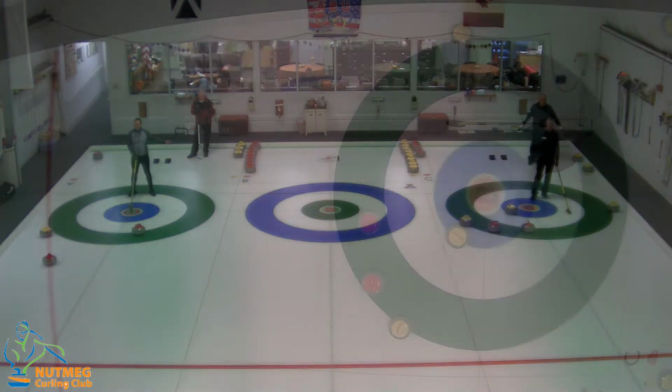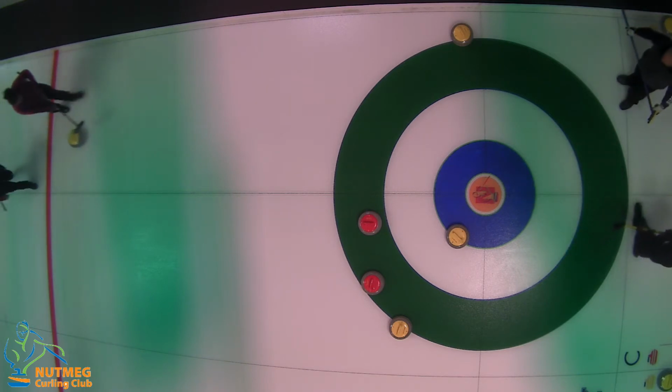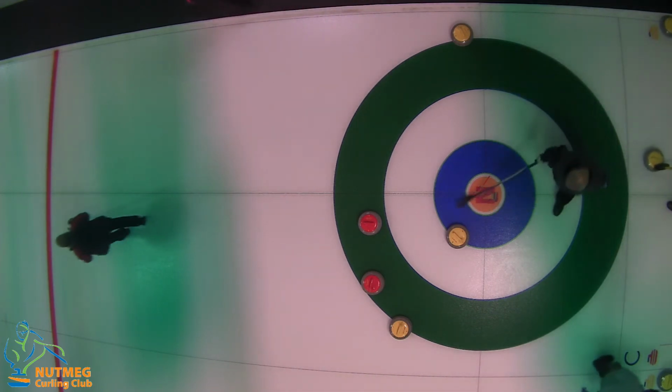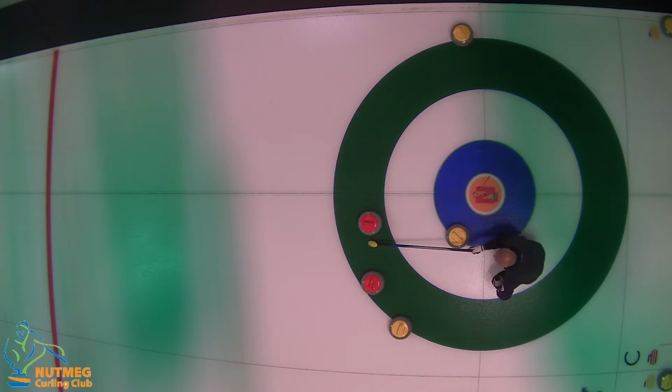Let me show you what that's looking like from overhead. Draw's coming in. I think it might be hot. Needs to dig in. Oh, it does not dig in. So, unfortunately, that's leaving an opportunity. So Giuseppe's going to try and move some stones around here. I think he's actually calling for like a... He wants to hit this red straight back, I think, into the yellow. And either split the house or potentially open it up a little bit.